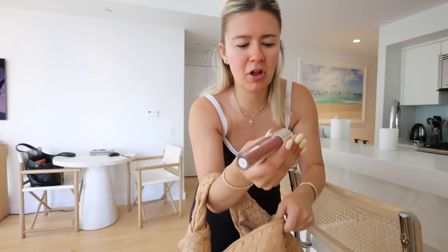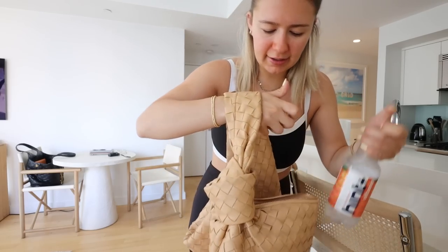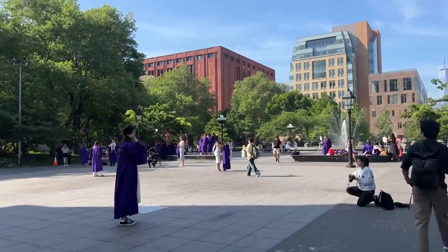Oh my god, I have so many lip glosses in here, and for what? I'm bringing so many different water bottles. I have to start walking like 5 minutes ago. So let's get our walk in, set active, top and leggings. Woo!